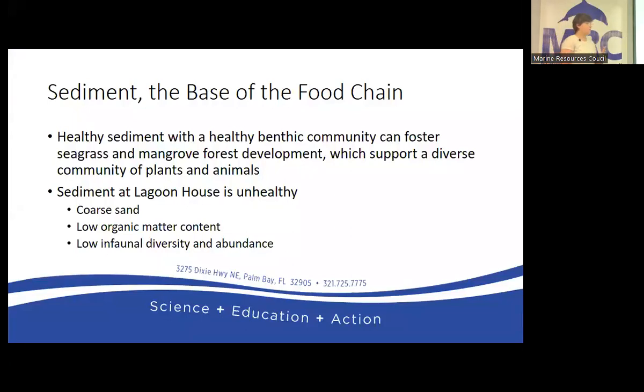And we're not exactly sure why, but that coarse sand leads to the organic matter all settling down to the bottom. And so when I take my petite ponar grabs, we're only sampling the top about 4 inches of sediment. So we believe that the organic matter is settled down below those 4 inches, but those top 4 inches of sediment are really important for things like our polychaete worms and our fauna that make our sediment even healthier. And so we consider the lagoon house shoreline to have unhealthy sediment because it is really coarse, really high grain size, and has low organic matter content and low faunal abundance and diversity.